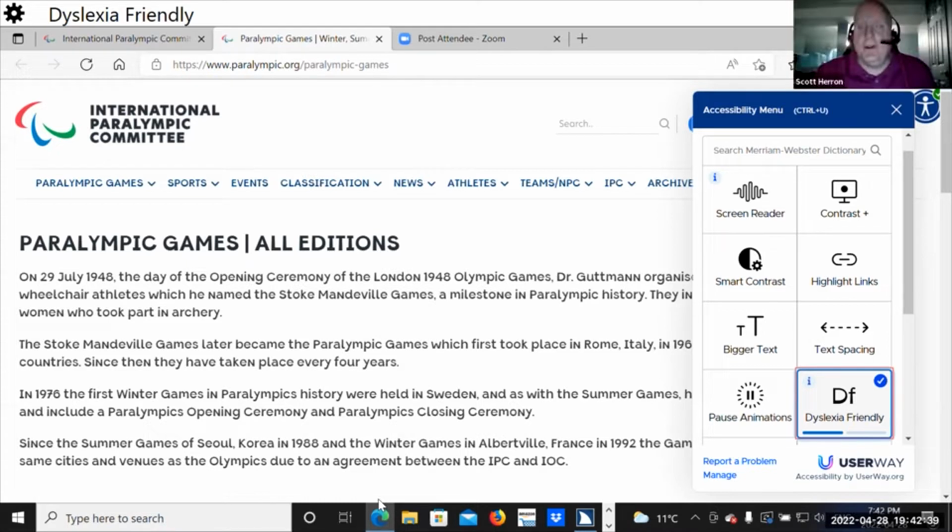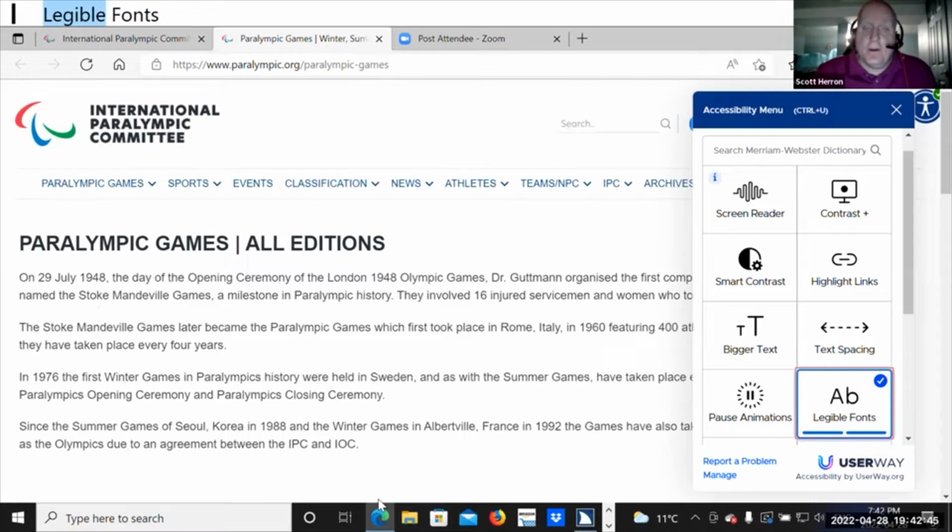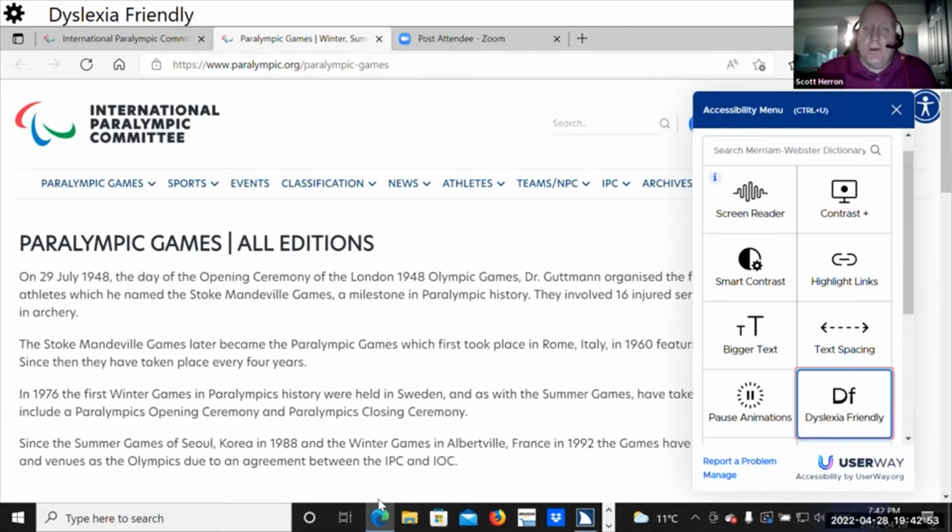Yeah, right on. Okay, let's just cycle through because we got a couple of options. Dyslexia friendly toggle button pressed. So we know we're in here. Enter. Legible fonts toggle button pressed. So then we get legible fonts, which will be just a little bit different display mode. Enter. Toggle button not pressed. Dyslexia friendly. And we're out of dyslexia friendly.